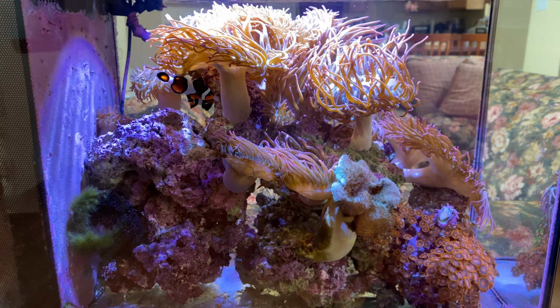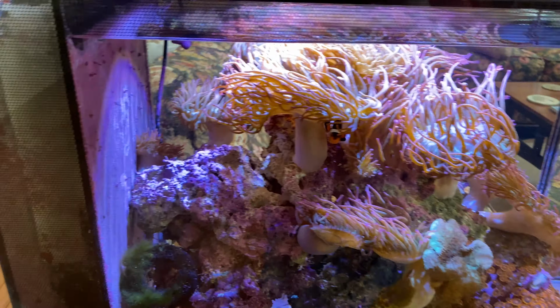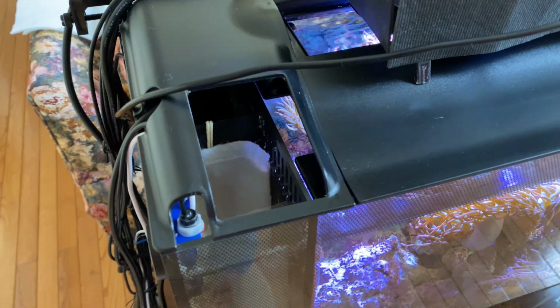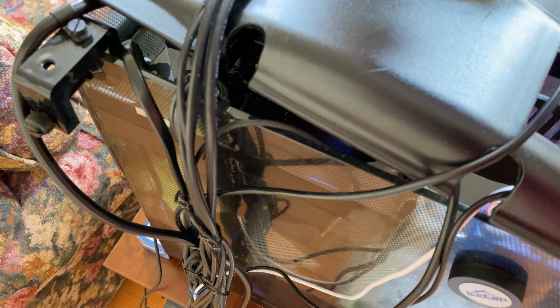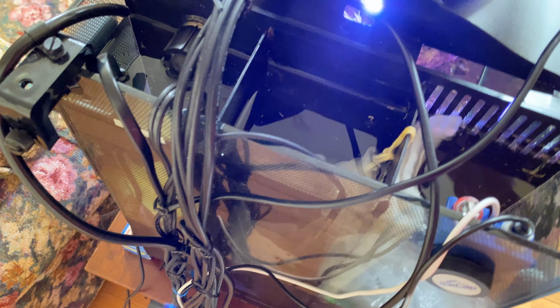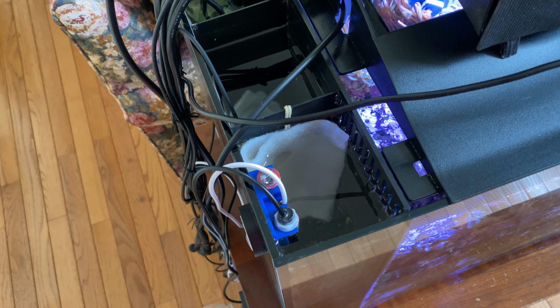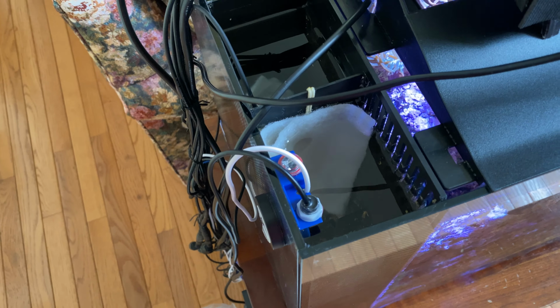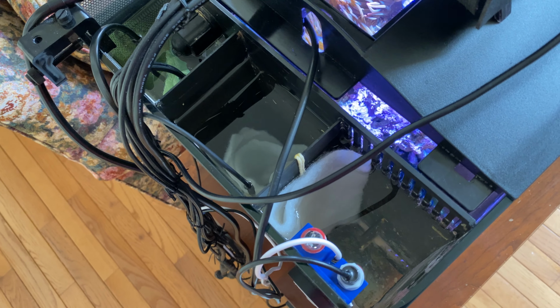Yeah, going well. I try to keep the maintenance very simple. I know a lot of people buy media baskets and run protein skimmers, but I try to keep everything very simple and quick to maintain this tank. I maintain it every 2 weeks. I do a 50% water change every 2 weeks and replace the filter media every 2 weeks.